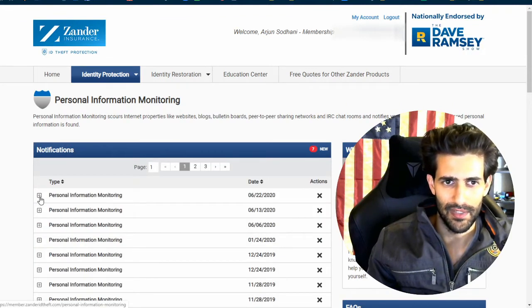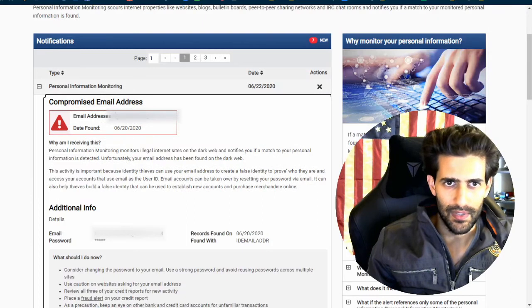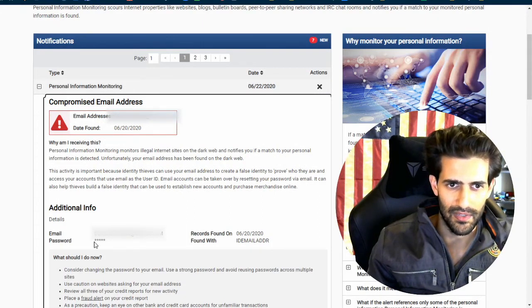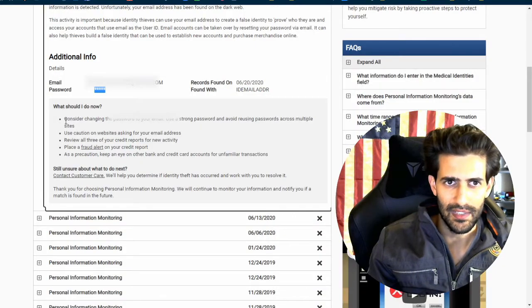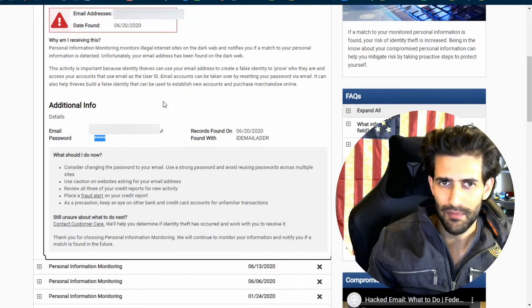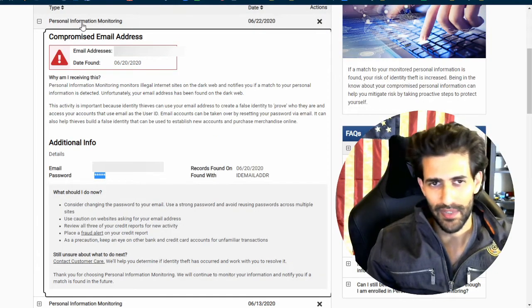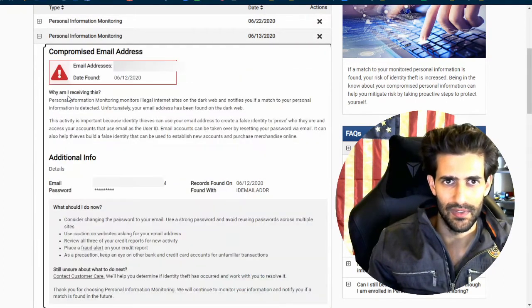Personal information monitoring. Okay. Compromised email address. So it found a string match on my email address, and the password that goes along with it is this 5-digit password found with email address. So it's saying that I should consider changing the password to my email. That's because they found my credentials somewhere and they think that I might be using the same credentials for my email as I was using on that site, but that's not something that I'm doing, so I'm not going to take any action there. Let's look at this one.